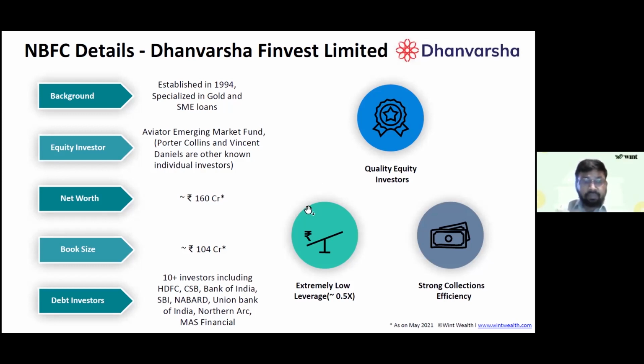Dhanvarsha already has more than 10 existing lenders, including HDFC, CSB, Bank of India, SBI, NABARD, Union Bank, Northern Arc, Mas Financial, and so on. The collection efficiency of the NBFC has been strong. The gross NPAs were below 3% as on March, and net NPAs were less than 1%.